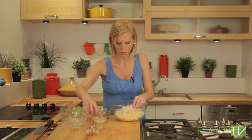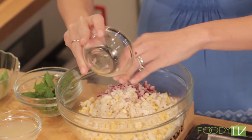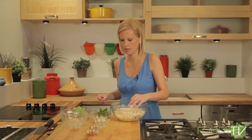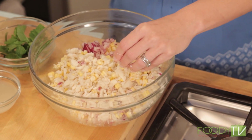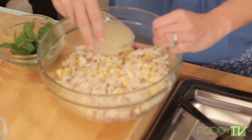Okay, so we had corn. That was 2 ears of corn. Now we are adding red onion. Okay, and the next thing we're going to add is our lime juice. Freshly squeezed is always better.